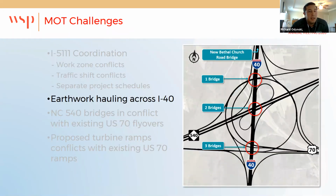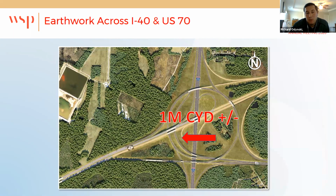So earthwork across I-40, like I mentioned, was definitely another challenge for the project. We had about 1 million cubic yards of borrow that needed to go from the east side of I-40 to the west side. Some of that was from excavation in the existing interchange area, and some of it was from a borrow site to the east of the interchange.